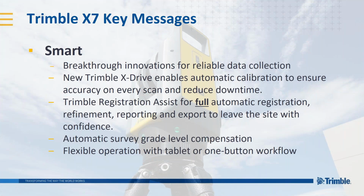A new X-drive that enables automatic calibration for the different angles, horizontal, vertical, side, as well as distance for each scan. So you're confident that your scans are always according to specifications. We also have the Trimble Registration Assist, and I think it's very important to mention that, for full automatic registration, refinement, reporting, and export in the field. So basically, you don't need to go back to the office. You can do everything from the tablet in the field.